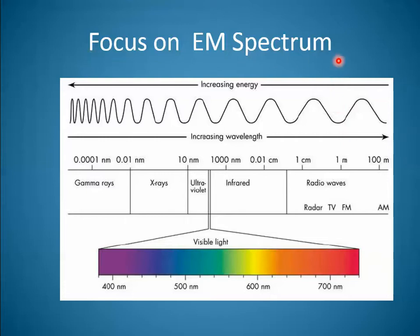So you might remember from this science class or another, all energy can be classified under three main umbrellas, if you will: kinetic energy, potential energy, and radiant or electromagnetic energy. Now, different components of the electromagnetic spectrum have a huge impact on living organisms.